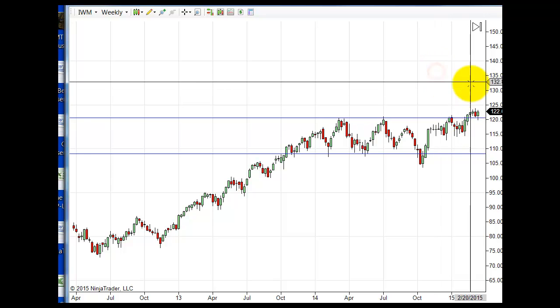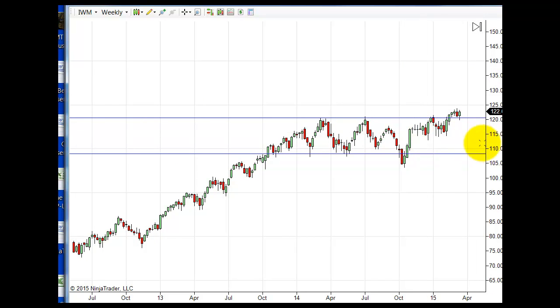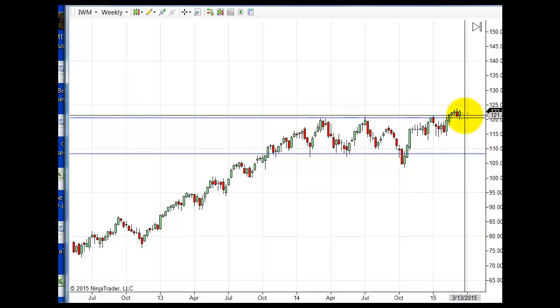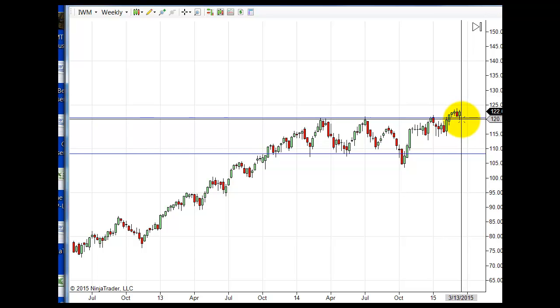Here's the IWM weekly. This is bullish, guys. This is exactly what I've been saying. This is very, very bullish. As you can see here, we have one, two, three, four, five weeks above this area of 1200, which would be in the TF, 120 in the ETF. You see, this is positive. This is a very bullish thing that it's holding above 1200.